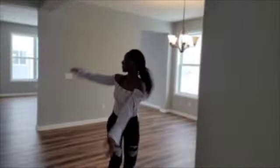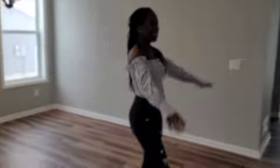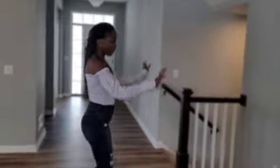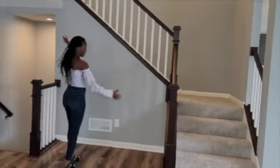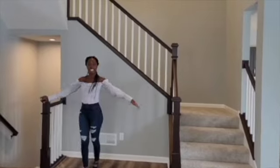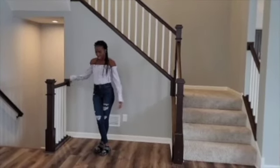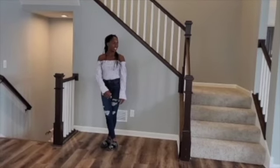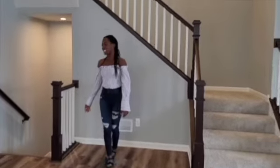All right, so I'll take you over here. And this is the dining space. So this is the formal dining room. And this right here, I've already gotten a chair for this area. And I can't wait to get it set up. But this is like a rest area right here, just the area between the basement exit or entryway and the upstairs. So yeah, that's what it looks like.